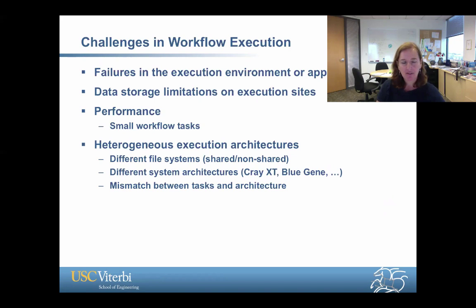Sometimes you deal with issues of performance. So if you have lots of short running tasks in the workflow, for example, then the overhead of sending these tasks across the network, launching them, and waiting at the remote end in a particular queue is very detrimental to the execution of the workflow. So we need to be able to deal with that.